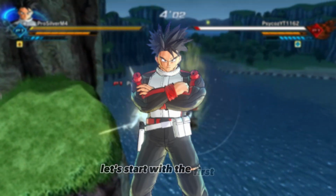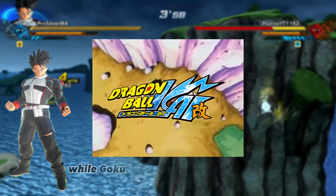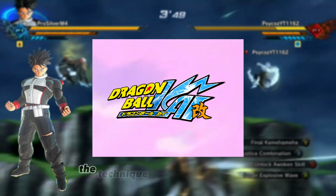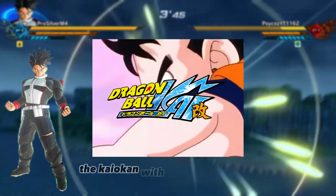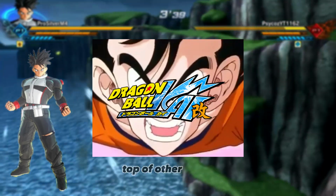Let's start with the first one, the Kaioken. During the Saiyan saga in Dragon Ball Z, while Goku was training under King Kai, he was taught the Kaioken to contend with Vegeta and Nappa. The technique has seen some recent acknowledgement from Super when Goku combined the Kaioken with Super Saiyan Blue, a really great way to breathe some life into the technique by allowing it to be stacked on top of other forms.